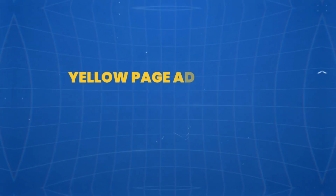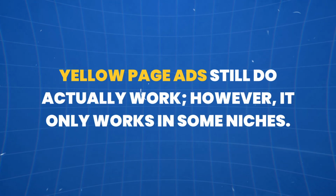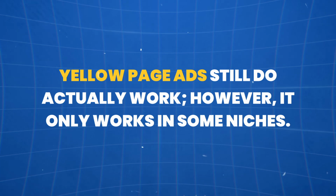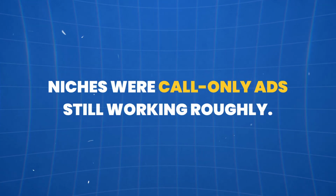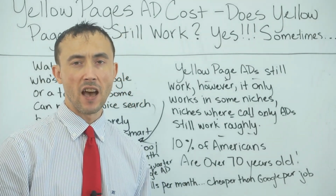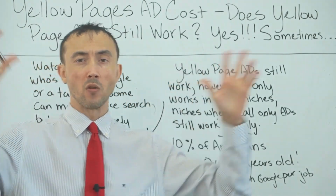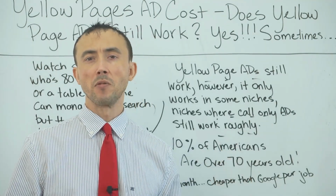With that said, Yellow Page ads still do actually work. However, it only works in some niches, like I was mentioning a bit ago. That is, niches where call-only ads still work, roughly speaking. If you don't know what I mean by call-only ads, I'm talking about the ads that you could run through Google ads where it's just call-only. There's only a phone number there to call. There's no website to click through.